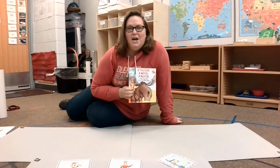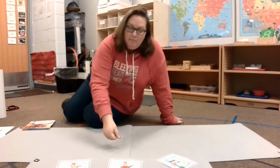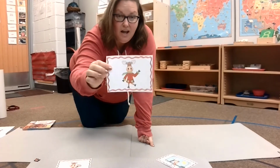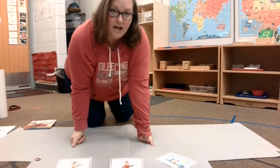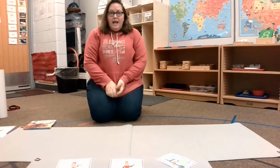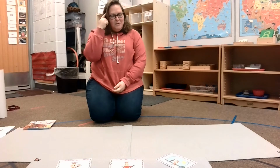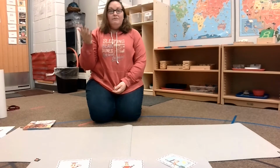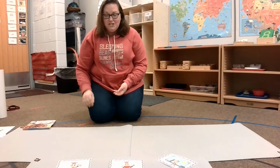Are you ready? Okay. So you should have pictures of our Give a Moose a Muffin story cut out that you can lay out in front of you, maybe on the floor or maybe on the table, and we're going to look at the story and see if we can remember what comes next. Are you ready? The beginning is super easy. If you give a moose a muffin. So what picture do you think we should start with?